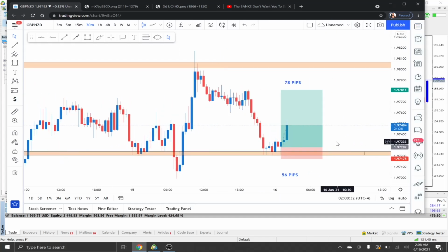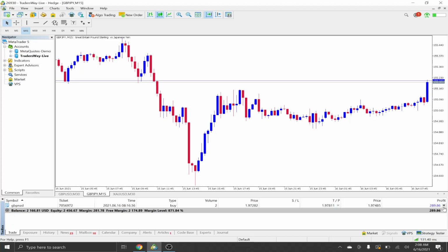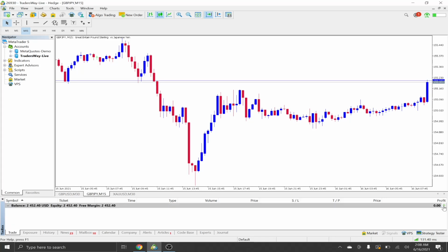And today is Wednesday morning, and there we go. Let's see here, 10 pips, closed out. So that's pretty much it, guys. We're at 2,400. So we're almost there, almost to our $3,000 goal.